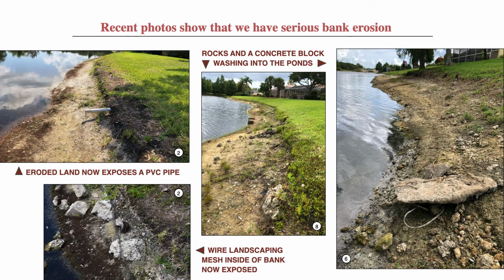On this slide, you see other disturbing signs of erosion damage. On the upper left, a white PVC drainage pipe is badly exposed that once was covered with soil up to its tip. Below it, there is a lot of metal landscaping mesh that used to be covered with turf grass. In the middle are a group of large rocks that are being washed into the pond. And on the right, you see a very large piece of weathered concrete with cables sticking out of it. All of these are unsightly, and none of them was ever meant to be found like this, being washed down into our stormwater ponds.